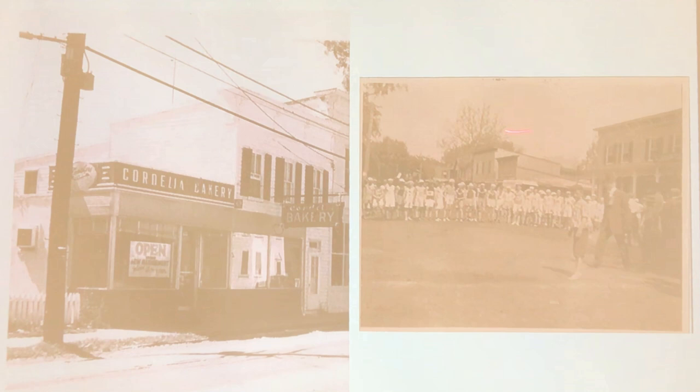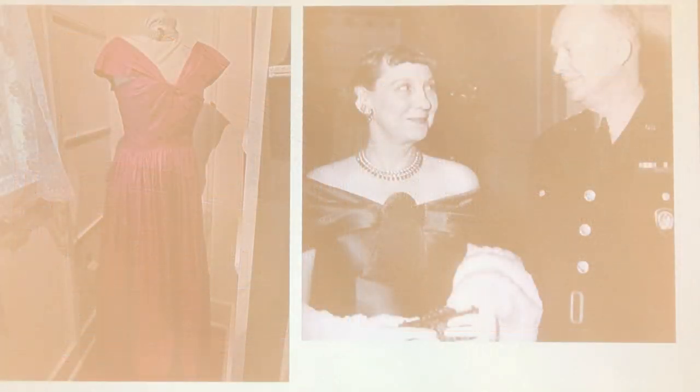And then just really quick, I just had to throw this in here. This is kind of a fun story and a little fun fact. So the Laurel Historical Society has one of Mamie Eisenhower's dresses in their collection. Again, there's a lot of her dresses in lots of collections across the country. But Laurel has a special claim because after the First World War, the Eisenhowers were stationed at Fort Meade for a brief period of time.